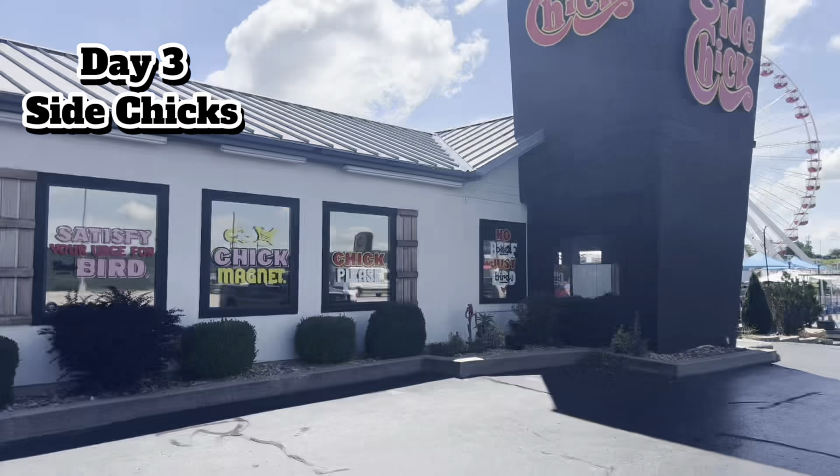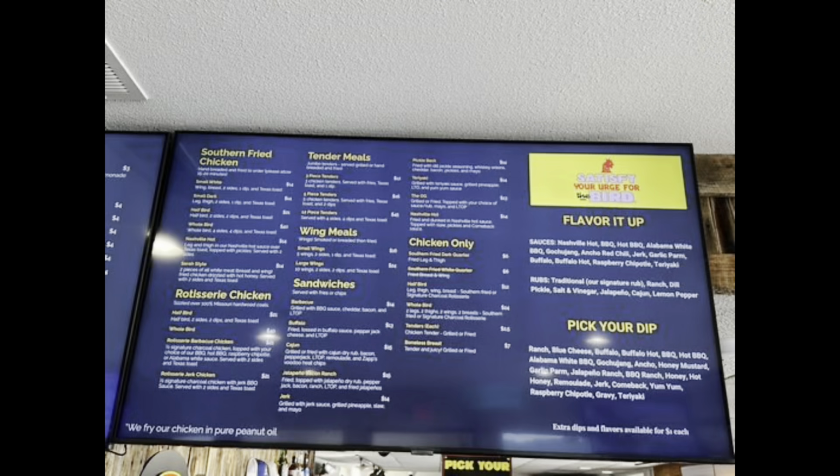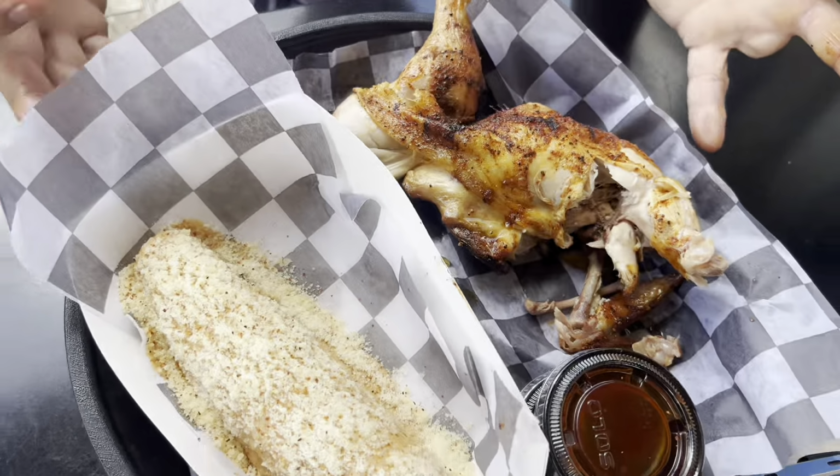For lunch today, we went to Side Chicks. They have fried chicken and rotisserie chicken. It was good, but it was really, really salty. So keep that in mind.